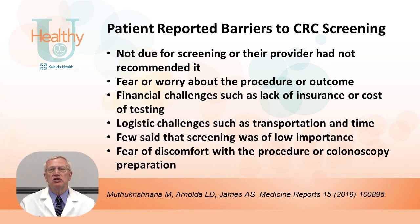And then, as I mentioned above, patients would specifically report that they have a fear of discomfort with the procedure or the preparation for the colonoscopy, because the bowel has to be cleared before it can be inspected visually. So these are all things that are barriers for patients to getting to colonoscopy. Is there any way around that?